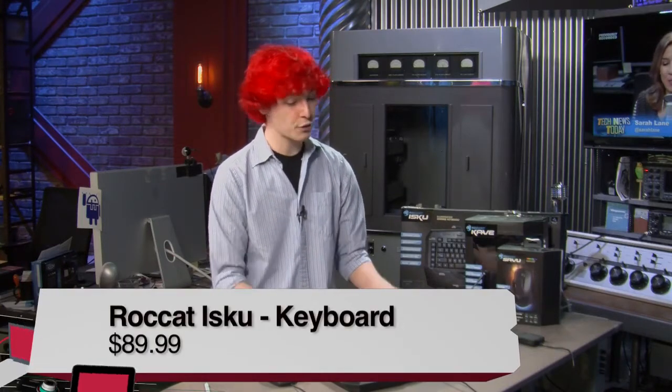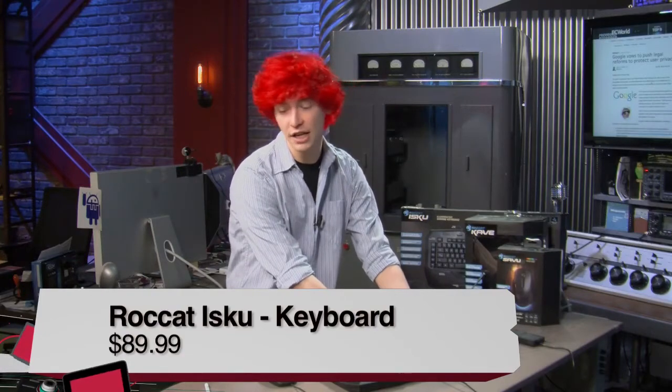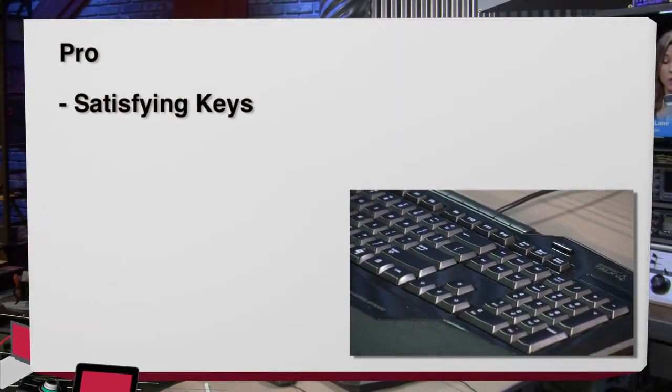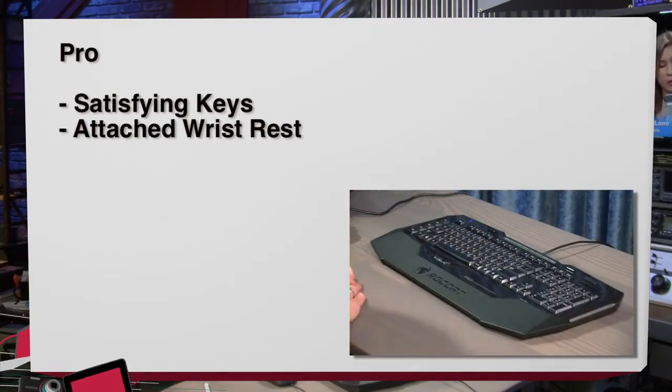Next, the gaming keyboard coming in at $90. This is the Isku. I really liked the keys. The keys are about as close as you can get to mechanical keys without spending the money for mechanical keys. It's a keyboard. You're going to use the keys all the time, and I was really, really satisfied with the feel and the travel of these keys. The wrist rest was awesome.